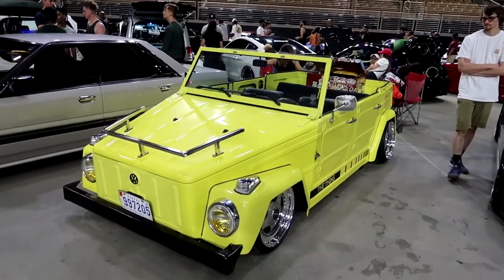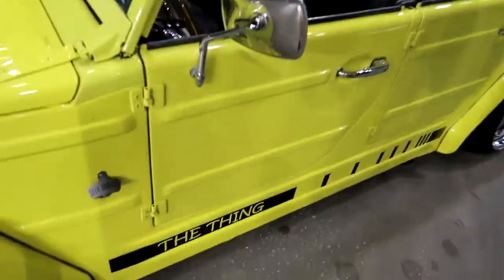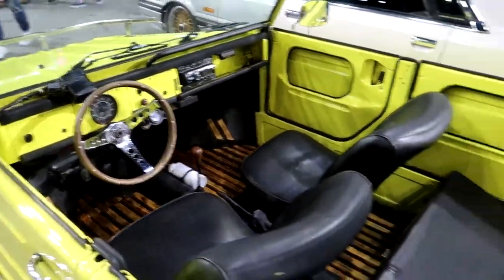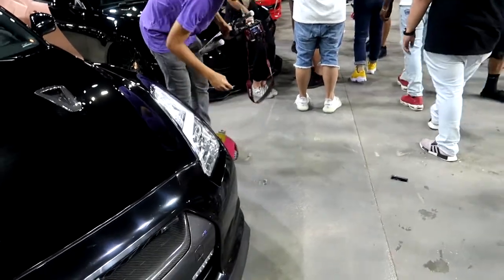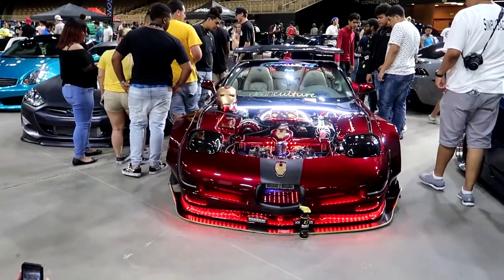Nice Volkswagen thing. It's actually called the Volkswagen thing. That's like street gutted. It's so sick. That's like stanced out too on air suspension. I dig it. How did security let this man in with the skateboard? Probably the only shot I'll get of this car from the front.